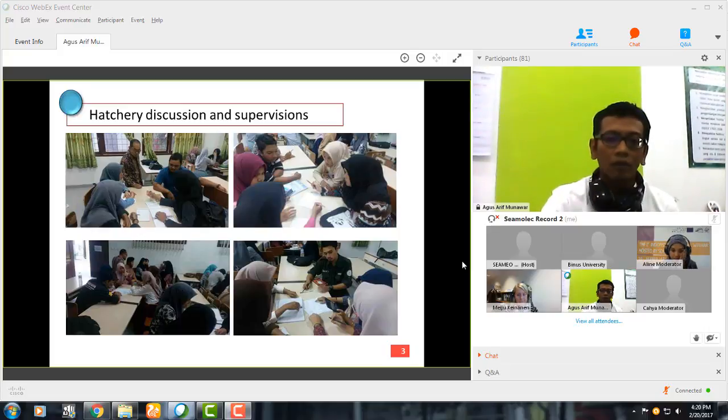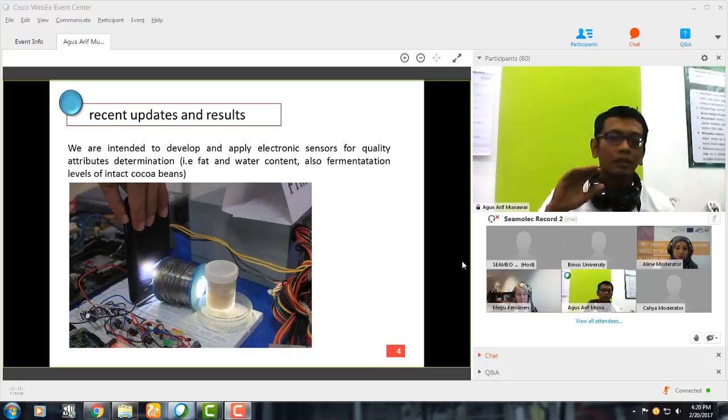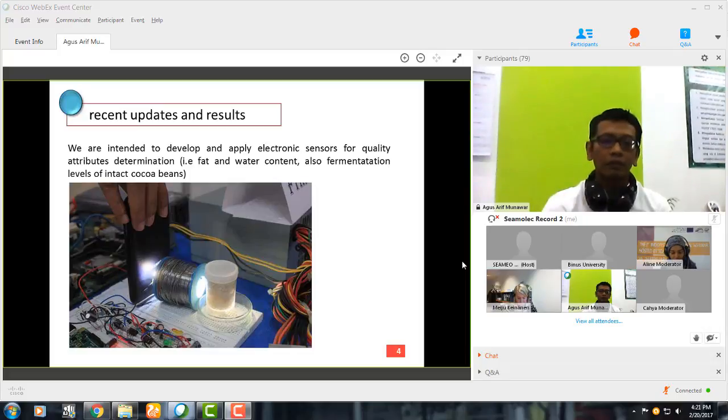So this is one of the documents showing the hatchery discussion and supervision with the teachers, and these are the recent updates and the results. This is only an example of a hatchery that has already developed electronic sensors that can be used to determine the water content or fermentation levels inside cocoa beans. Mainly, when we would like to test the inner quality attributes of cocoa beans or other agricultural products, we have to perform it in the laboratory with the standard procedure.